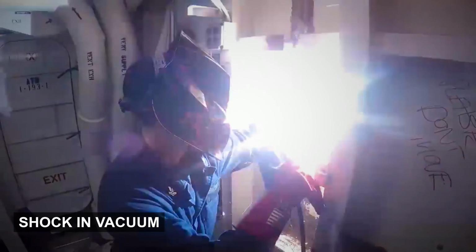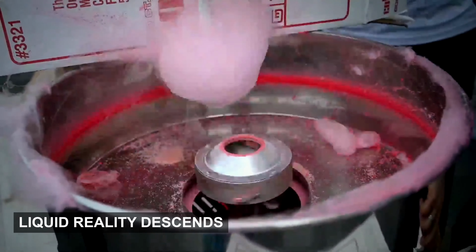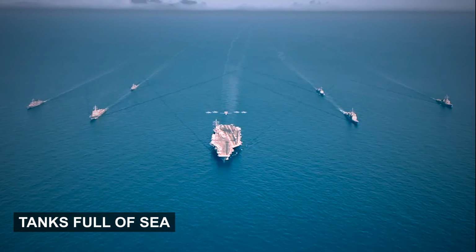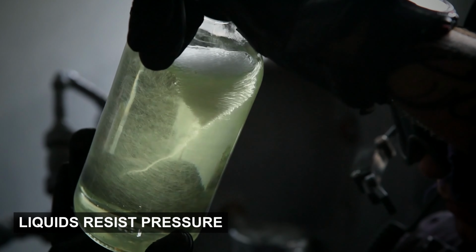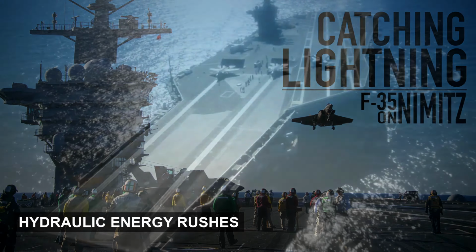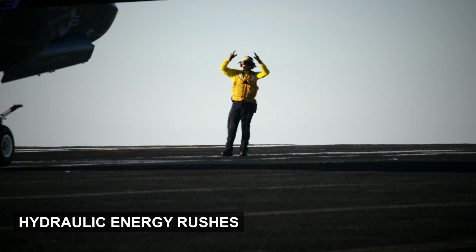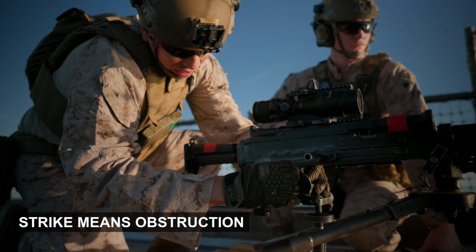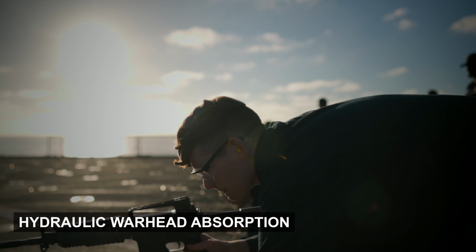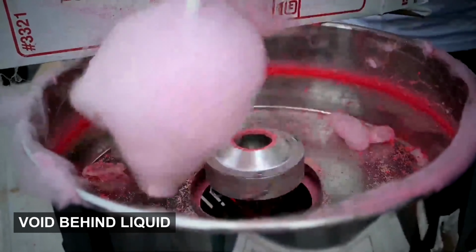The blast wave enters this void and expands, losing kinetic energy because there is no medium to transmit the shock effectively. The next layer is liquid. These tanks are filled with either marine diesel fuel (DFM) or seawater ballast. Liquids are incompressible. When the shockwave hits the liquid layer, the energy is hydraulically distributed across a massive surface area of the inner bulkhead, rather than concentrating on a single point. It turns the piercing strike of a spear into the blunt shove of a wall. This process is known as hydraulic loading, and it dissipates the lethal energy of the warhead over hundreds of square feet of steel.